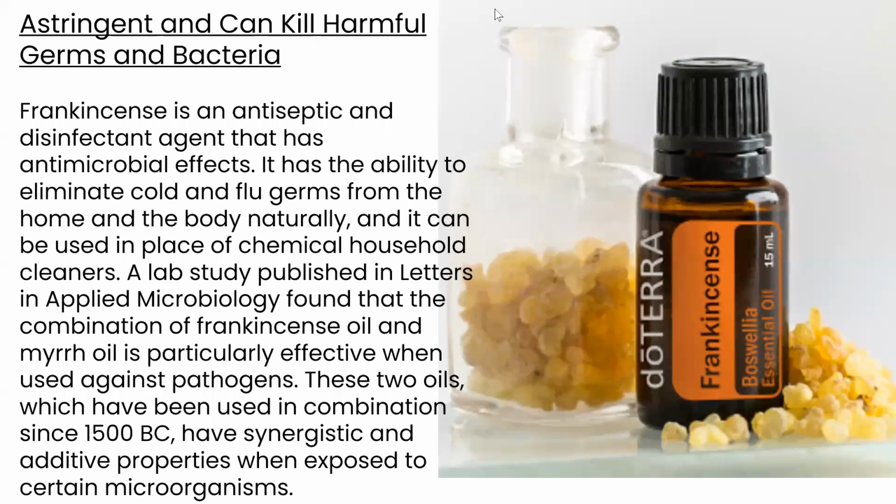Now, as an astringent, it can kill harmful germs and bacteria. We just talked about that a few minutes ago, but I want to go a little further. Frankincense is an antiseptic and disinfectant agent that has antimicrobial effects. It has the ability to eliminate cold and flu germs from the home and the body naturally, and it can be used in place of chemical household cleaners.